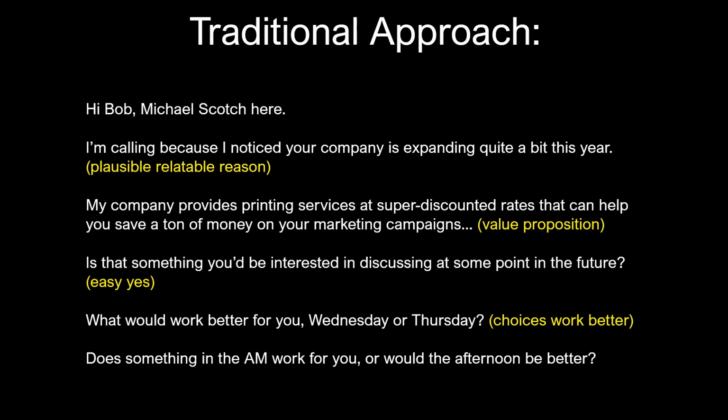Now, this works. If you do this traditional approach, we're going to talk about a more unorthodox one later, but if you do this in a streamlined, buttoned up, very well executed fashion like this, you're going to have people committing to appointments, okay? Which is the whole point of the cold call. You're not trying to close a sale here. You're trying to close a future discussion. You're trying to close on a sales call in the future, okay?